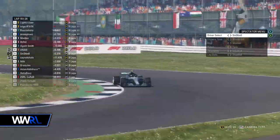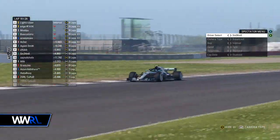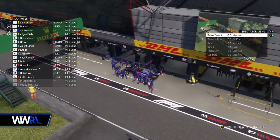He's coming through Chapel right now. You think he's got no chance of getting past Anonymous Basquino as they're both in the pits. But you'd be surprised, as that's Edge, or is that Edge?